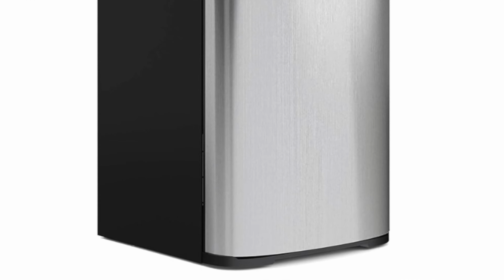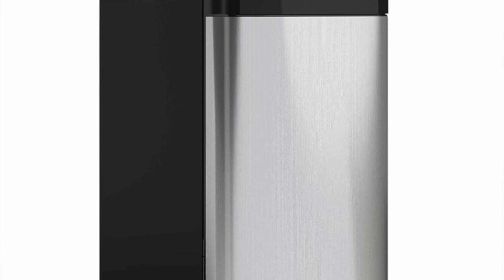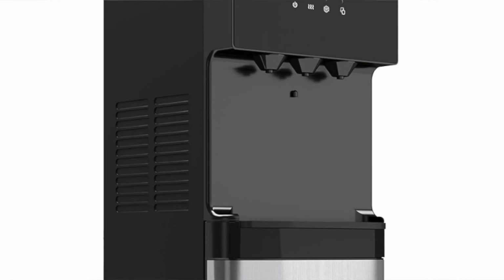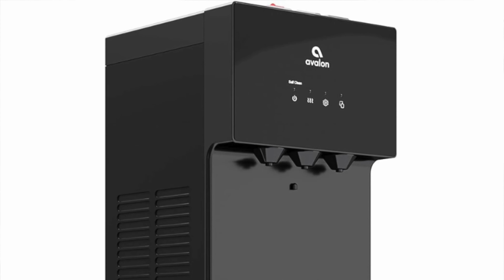Key features: 3 water temperatures, cold, room temperature, and hot. It's like the Goldilocks of water coolers. You'll get exactly what you want every time. You can make tea, cool down after a workout, or just stare blankly at the dispenser while your life choices catch up with you. Easy to load, no more wrestling with a jug that's determined to make you look weak.